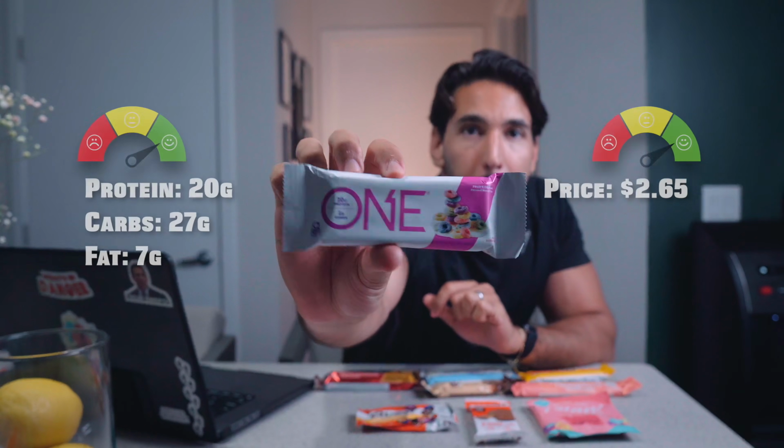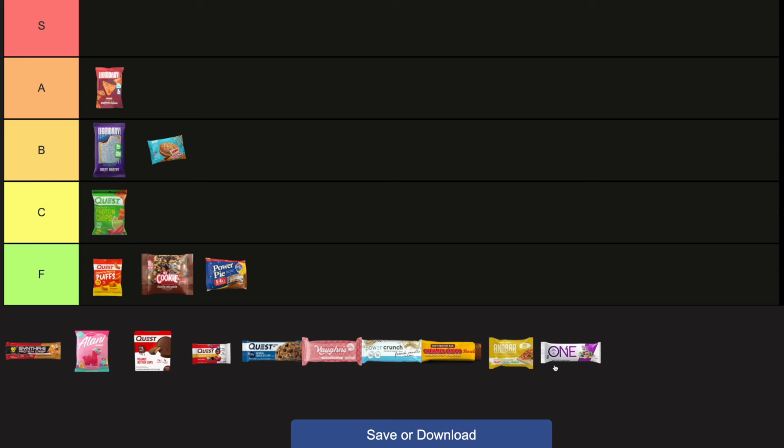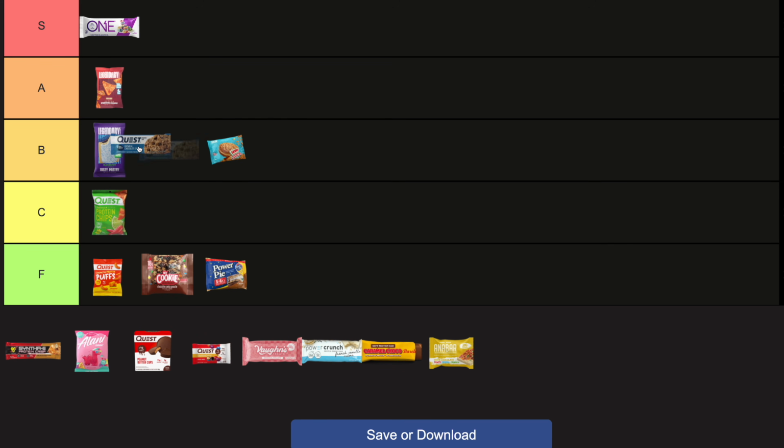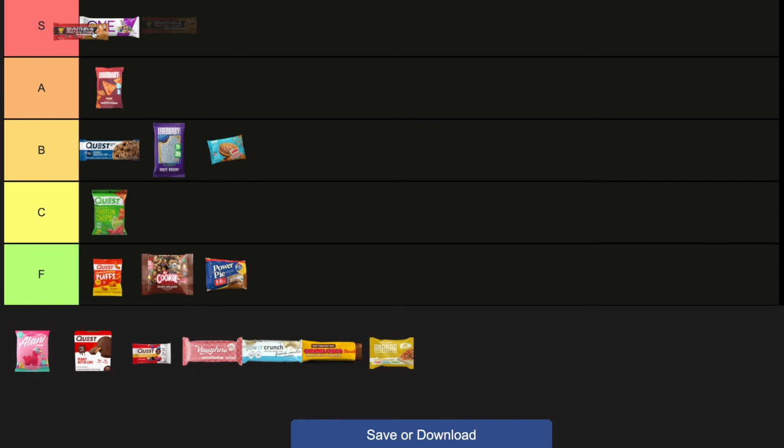All right, so now let's move on to the protein bars. The 1 bars, it tastes almost like a bowl of Fruity Pebbles. I really enjoy it. And other flavors that I've had are amazing. This is gonna be our first S tier. Now we have Quest. I'm gonna give it a high B when it comes to Quest. They should stick to just the protein bars. Next we have the Protein Crisps by BSN. That's the best one I've had today. I think we have another S tier. I think this one's better than the 1 bar.